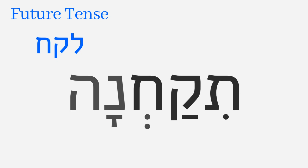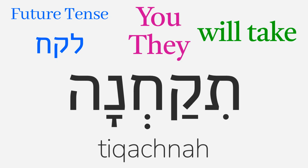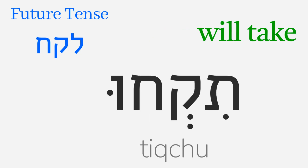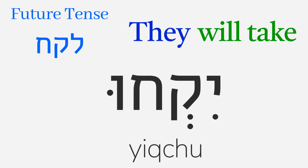Adding na to tikach makes tikachna. You will take feminine plural, or they will take in feminine form. Taking tikach, shortening its patach to a shva, and adding e, we get tikchi. You will take feminine singular. And adding u, we get tikchu. You will take masculine plural. Replacing the tav in tikchu with a yod, we make yikchu. They will take in masculine form.